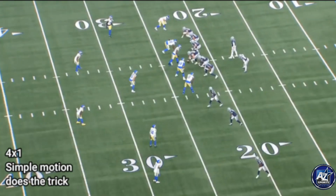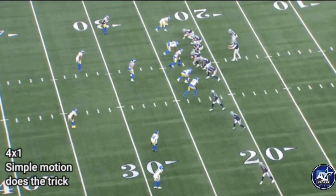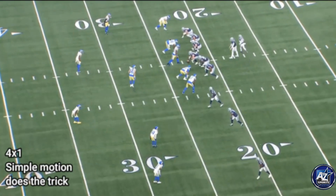And I have here, simple motion does the trick. The simple motion is going to come from Tony Pollard. He's just going to go right on the other side. But look what it does to the linebacker. Oh, this is nothing, Sky. But peep the linebacker, number 56, as he flips sides here a little bit.